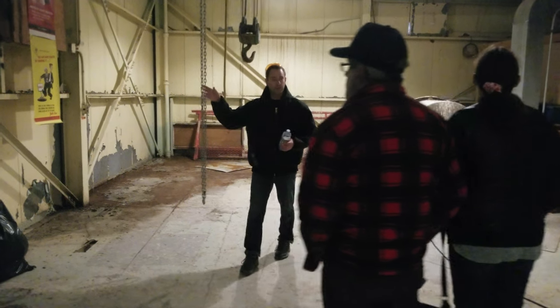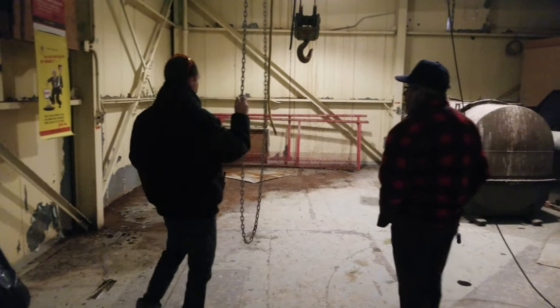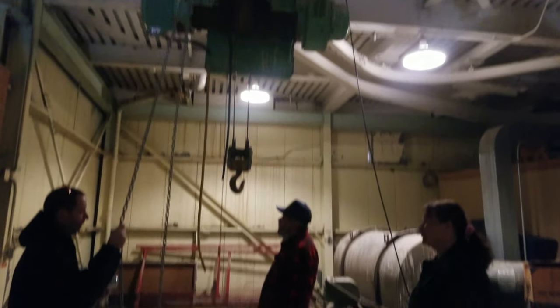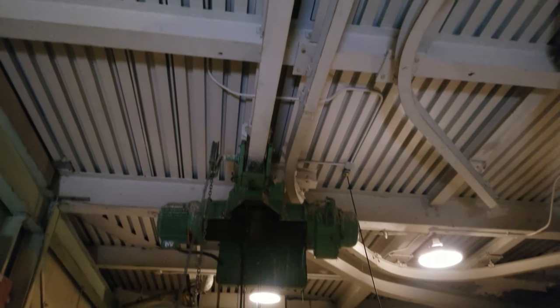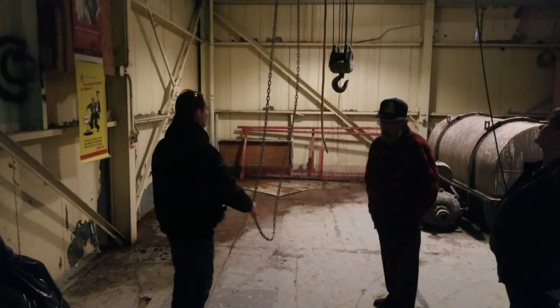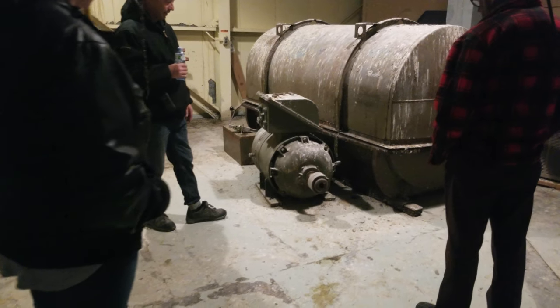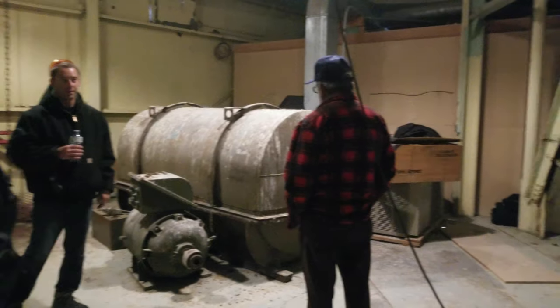Now, all the mechanics that they did in here is quite amazing. Like, this has been exposed to water, this has been exposed to manure, and all that kind of stuff, and never maintained, but yet it still moves through. So, mechanically, it's phenomenal.